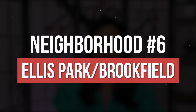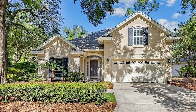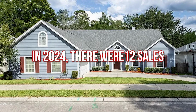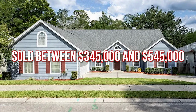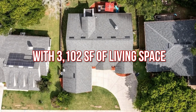Ellis Park and Brookfield are 2 separate communities in northwest Gainesville that are just around the corner from each other. You've got community pools, sidewalks. The homes were built between 2000 and 2015, so they're still newer but at a great price point. In 2024, there were 12 sales. The homes sold between $345,000 and $545,000 for a 6-bedroom, 3-bathroom with 3,102 square feet of living space.